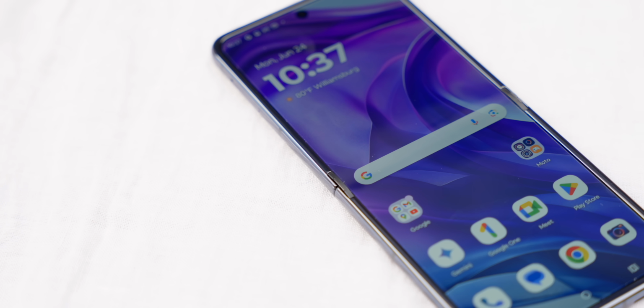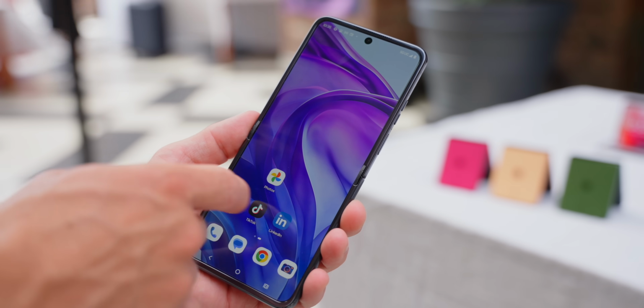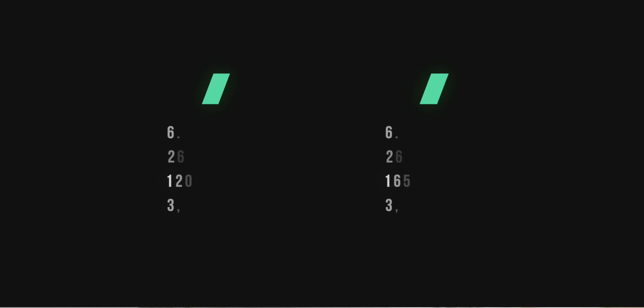The internal display, on the other hand, is almost unchanged from the previous generation on both Razr devices. It still sits at a sweeping 6.9 inches and packs a 165 Hz LTPO refresh rate on the Razr Plus. However, this year's Razr display is significantly brighter than last year, topping out at a peak 3000 nits of brightness, over doubling the previous mark of 1400 nits.